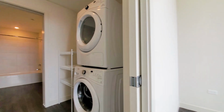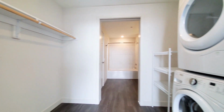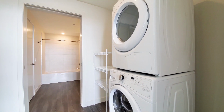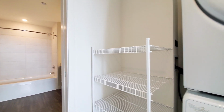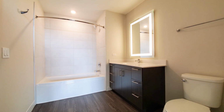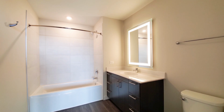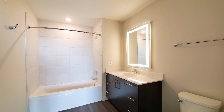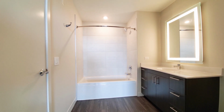It's a walk-through closet and a second entrance to the bath. Full-size front-loading washer-dryer, with some shelving for your laundry items next to it. And then you have a nice-sized bath, the wide vanity, 2 banks of drawers for storage, a designer mirror with a lighting frame, and a deep soaking tub.